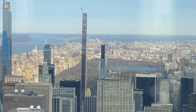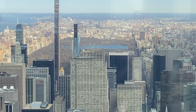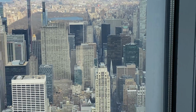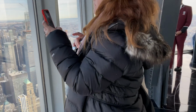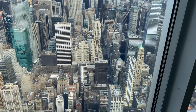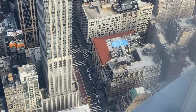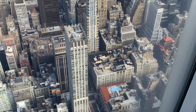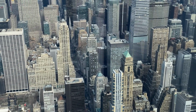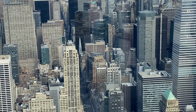here's another super tall residential tower going up. You see Central Park in the distance with the Central Park Reservoir in the middle. The neighborhoods of Harlem and Manhattan. And over here on the bottom you see 5th Avenue. Very grand, wide street. I see the spire there of St. Patrick's Cathedral, designed in the neo-Gothic style.